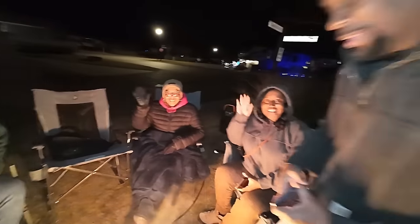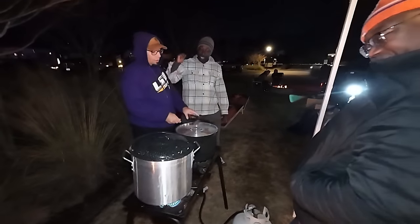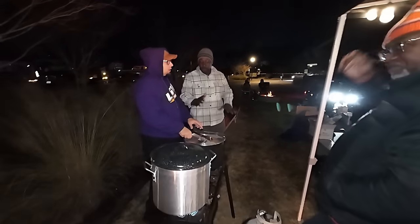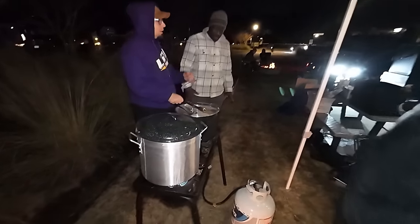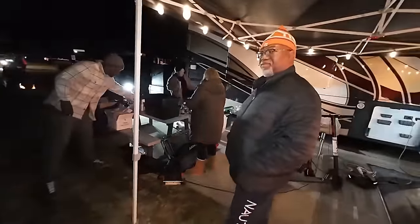Thanksgiving. Okay, y'all, now we are at the location. So here's the crew. All of a sudden they get quiet. And here's our guests. They're out here cooking. They got big pots, which means big food.